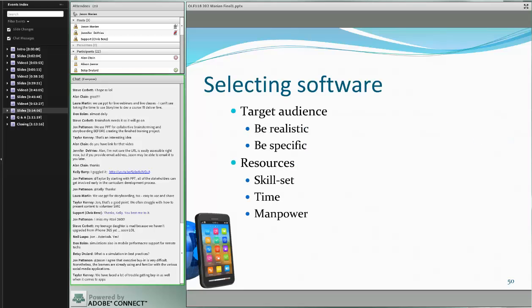When you're identifying what software you want to use, keep in mind who your target audience is, what kind of content you're really going to develop, and what your resources are. What's the skill set of your current staff? What time do you have? Most times we have training that we needed yesterday. I was brought into VCA specifically because of my skill set to develop avatar worlds, but I don't always have the time to do it because they needed the course yesterday.